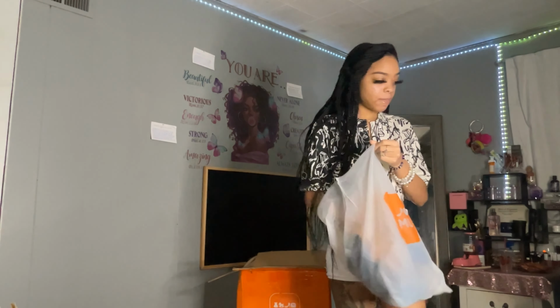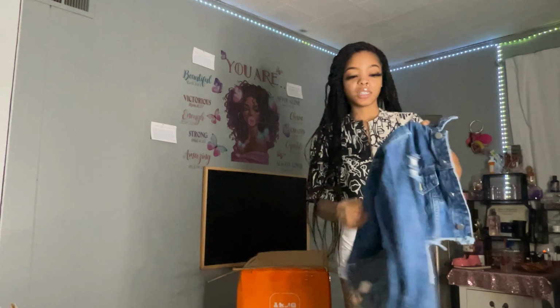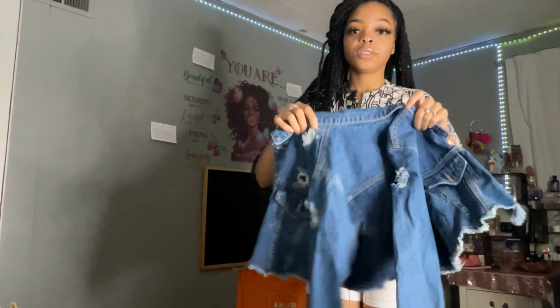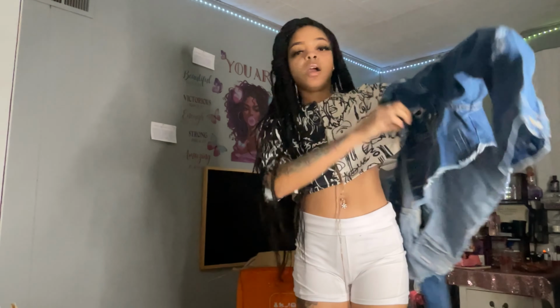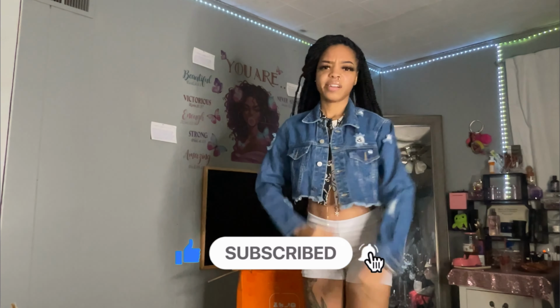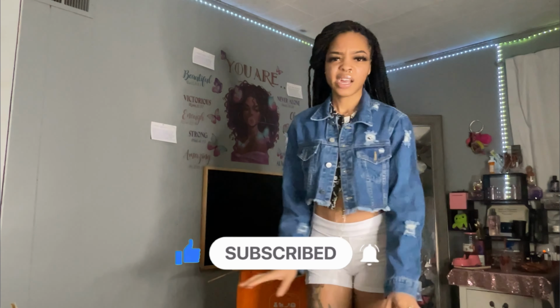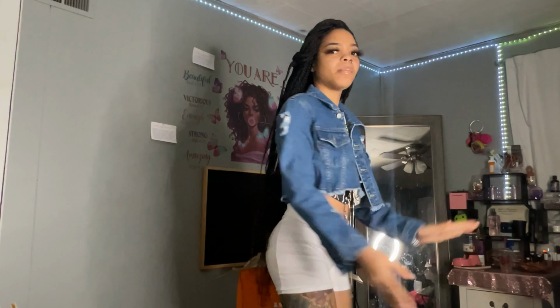Next item on the list. These pants, period. This ain't no pants, it's a jacket. It's a normal, regular jean jacket. Yeah, we're gonna see what it gives. So yeah, the jacket, I give it a 7.5. It could have been better. It's alright.